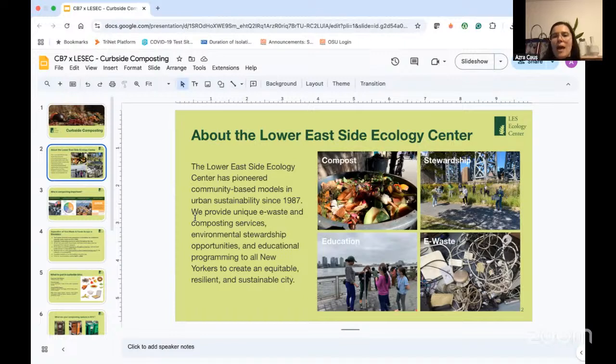And we also have a curbside composting outreach team. So we're happy to do curbside outreach in your building. We also provide site-specific guidance, so feel free to reach out to us if you'd like us to do a presentation in your building or do an educational info table in your building as well.